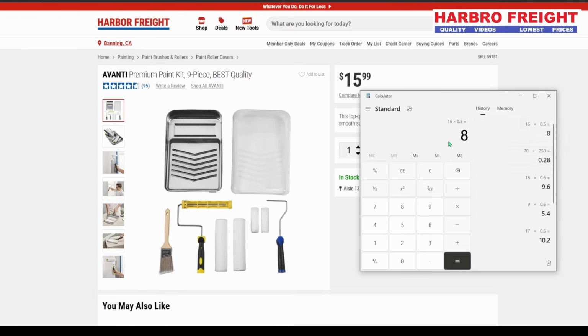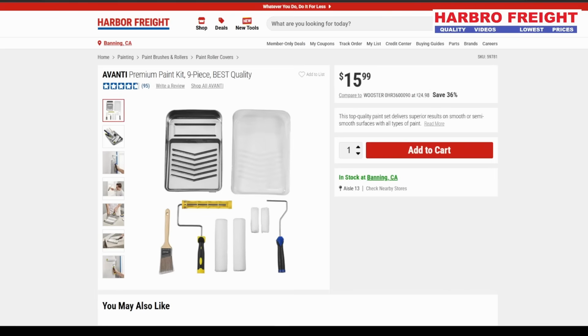So if you're planning on doing any painting in the near future, you might as well save yourself some, because you're going to need a rolling kit. You're going to need some of these trays. And at $8, I do think that this is an excellent deal compared to what you'll get anywhere else. And I haven't used these before, but I am a believer in Avanti. So I do believe these are going to be better than your rink-a-dink $3 rollers or kits that you can get anywhere else. Here for $8, you're saving 50%. You get some really good quality roller kits.